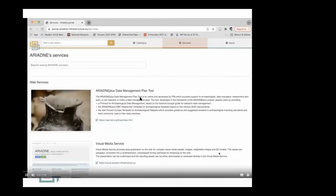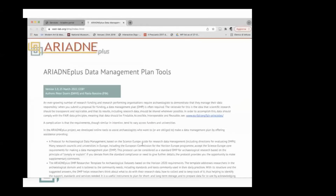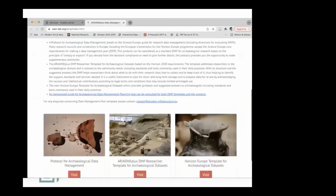The ARIADNEplus Data Management Plan tool is part of the Ariadne suite of services, and it is accessible from the services page of its portal. The tool is listed under the category Web Services. From the link, you are redirected to the main page from which you can access the 3 modules.